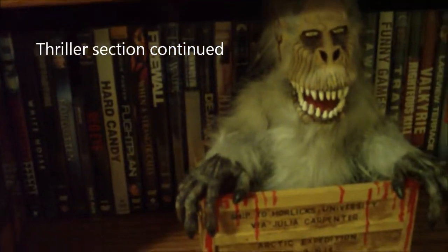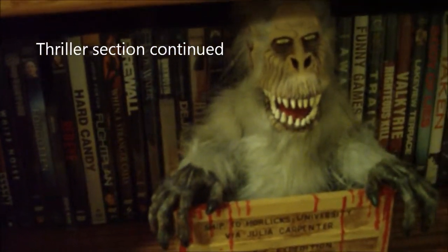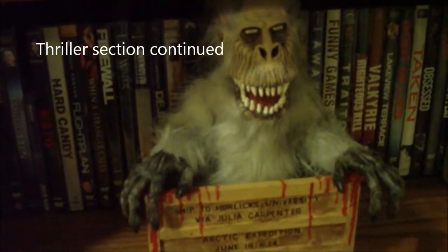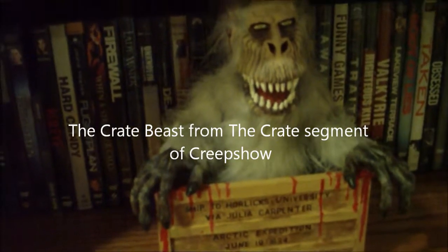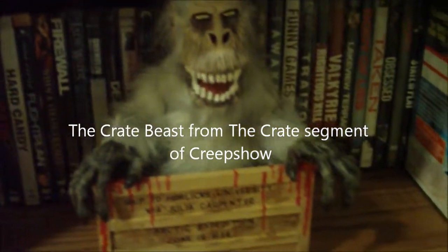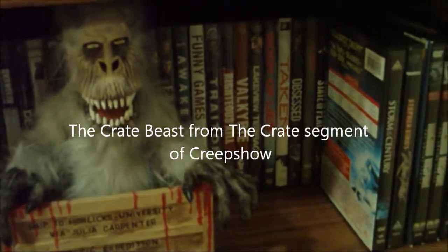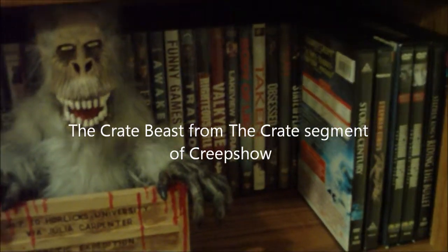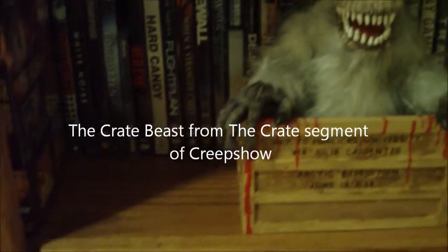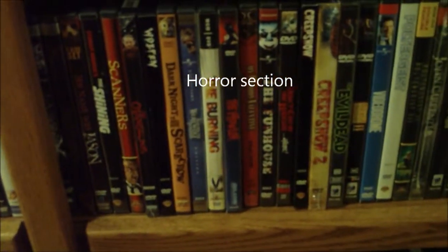It's a miniature replica of the creature. I can't remember what they call it. The moment from the... I'm losing my mind. From the... I keep wanting to say Tales from the Crypt. I don't know why. From the Creepshow movie. Can't remember the episode or the story, because it's more than one story in the movie. These are all horror movies.